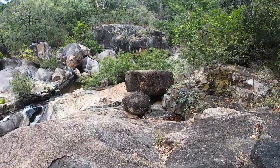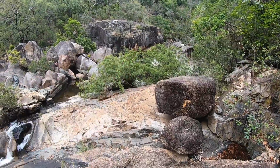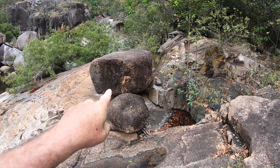And here's some other people too. A bit further up, they're walking back this way, just see them through the bushes. Get up in this rock so you can have a look, eh?